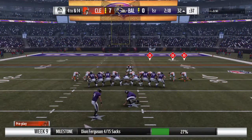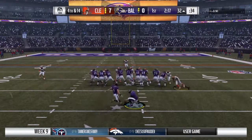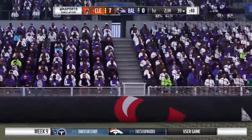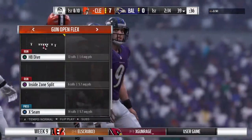So on fourth down, here's the Ravens Pro Bowl kicker Justin Tucker out onto the field. This will be from 49 yards out. And Tucker missed it left. Normally reliable, this time no good. And this score will stay right where it is.